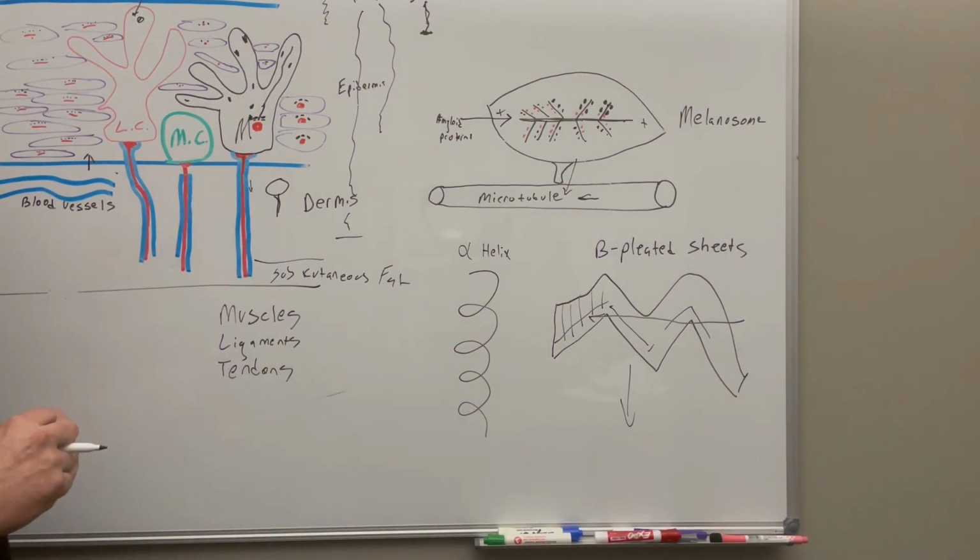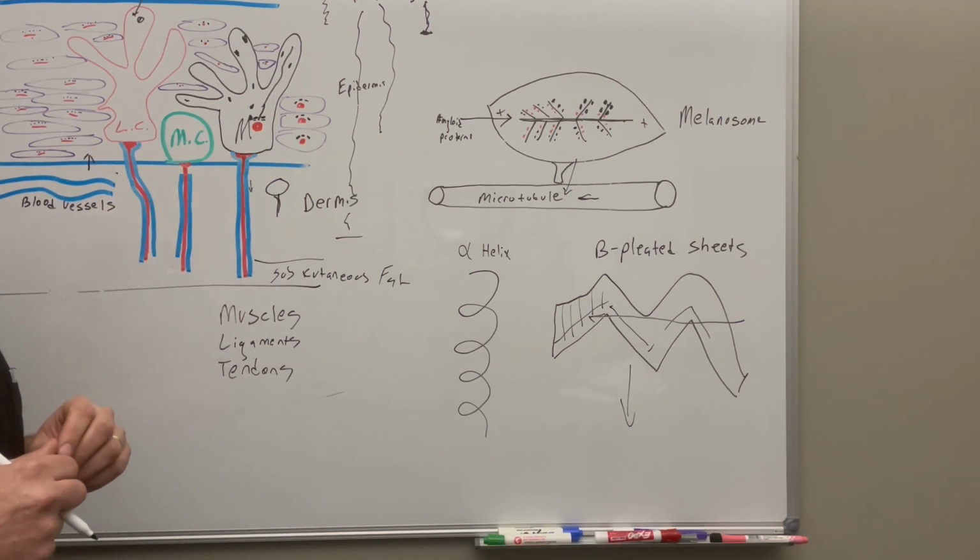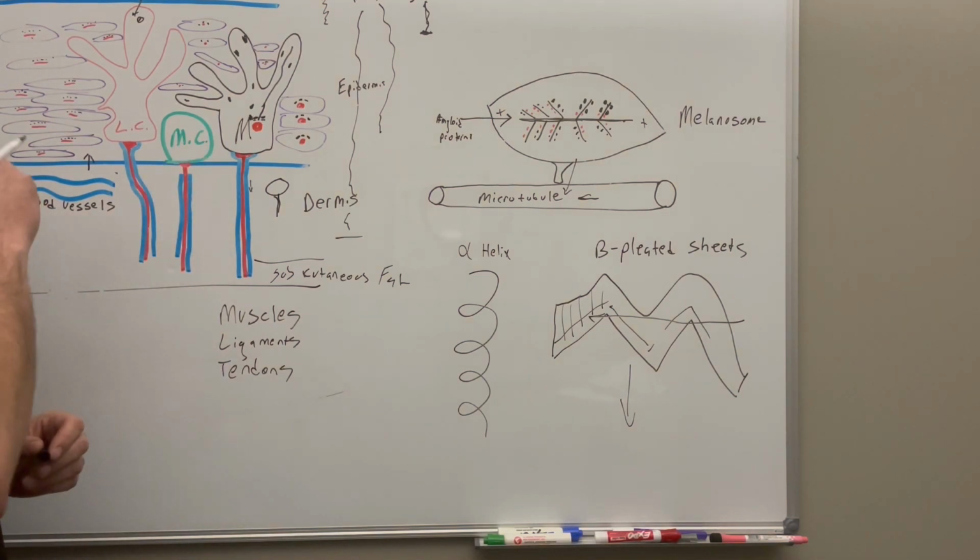Also important to note, this melanocyte has the same structure with a nerve contact to it and glial cell contact to it. So there's that synaptic contact to those melanocytes.